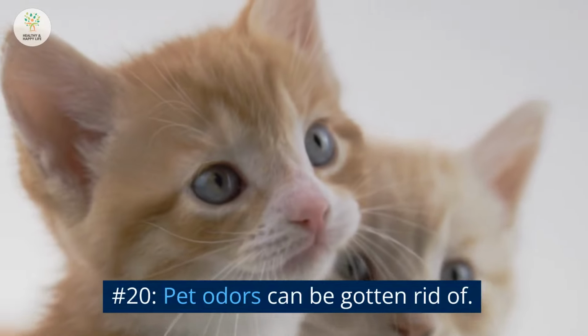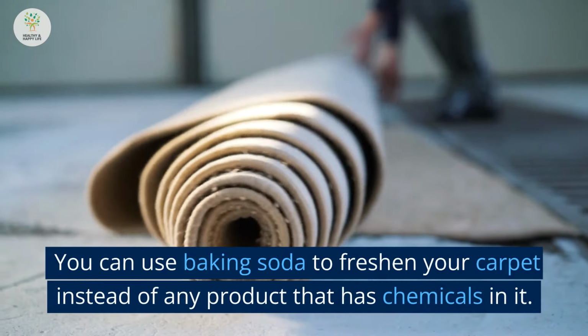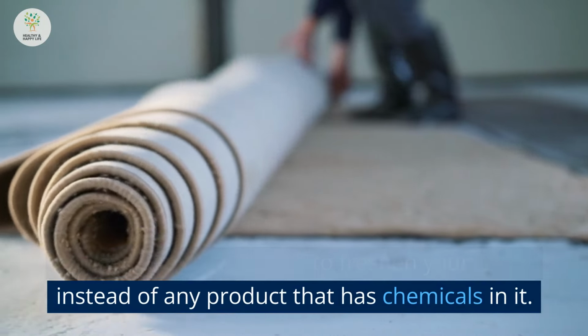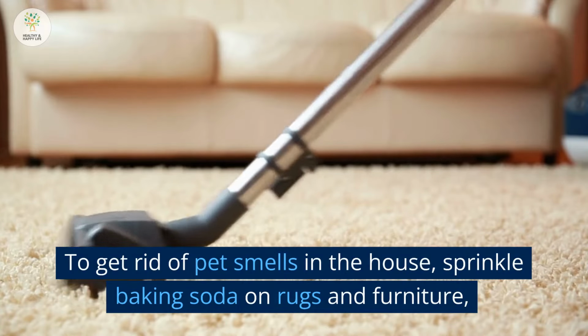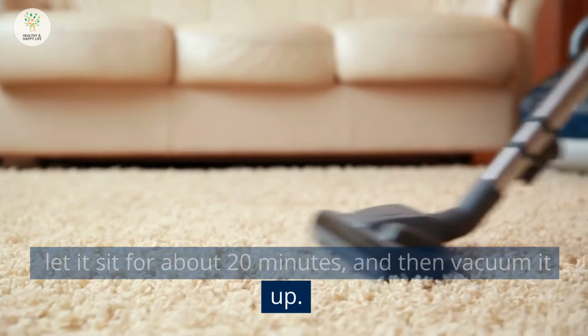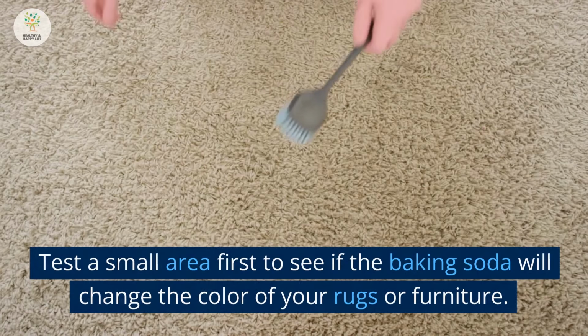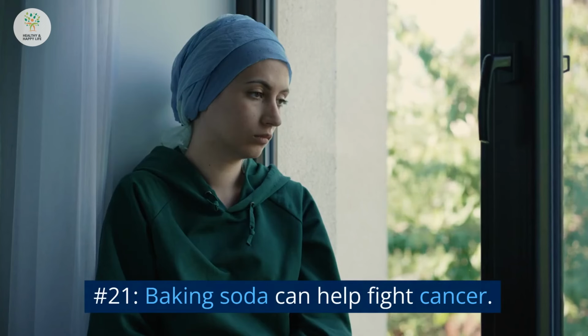Pet odors can be gotten rid of. Baking soda can get rid of pet odors and other smells. You can use baking soda to freshen your carpet instead of any product that has chemicals in it. To get rid of pet smells in the house, sprinkle baking soda on rugs and furniture. Let it sit for about 20 minutes and then vacuum it up. Test a small area first to see if the baking soda will change the color of your rugs or furniture.